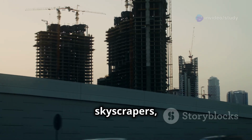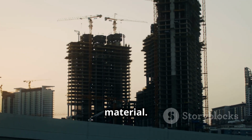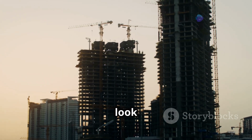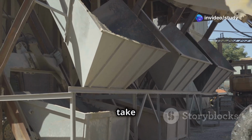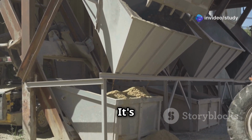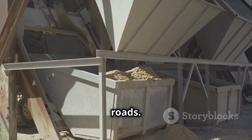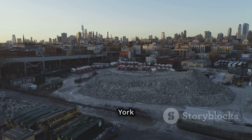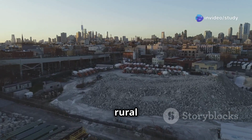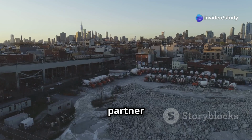Think about it. Skyscrapers, sidewalks, bridges, they all rely on this humble material. Without sand, our cities would look very different. We often take sand for granted, but it's the unsung hero holding our cities together. It's in the concrete that forms our buildings and the asphalt that paves our roads. From the concrete jungle of New York City to the winding roads of rural America, sand is everywhere. It's a silent partner in our daily lives.